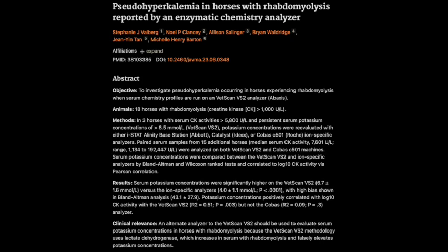And that brings up a really important question. Why is the VetScan VS2 giving these falsely elevated readings? Well, it all comes down to how it measures potassium. The VetScan VS2 uses a method that involves an enzyme called lactate dehydrogenase, or LDH. And LDH is also released from damaged muscle tissue during rhabdomyolysis. So if you have a lot of LDH in the blood, it can actually interfere with how the VetScan measures potassium. It's like the LDH is throwing off the results, and that's what leads to those artificially high readings. That's the pseudohyperkalemia. Exactly. And that can lead to misdiagnosis and unnecessary treatment.